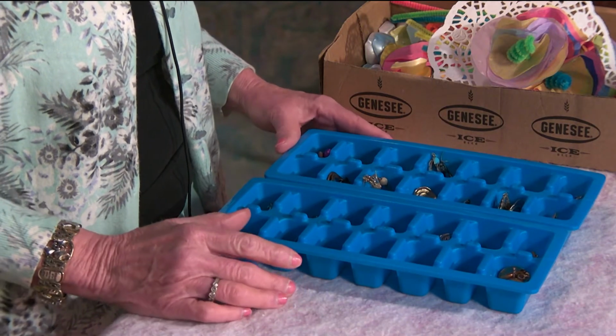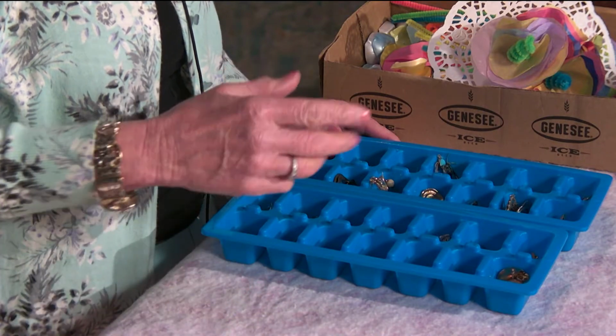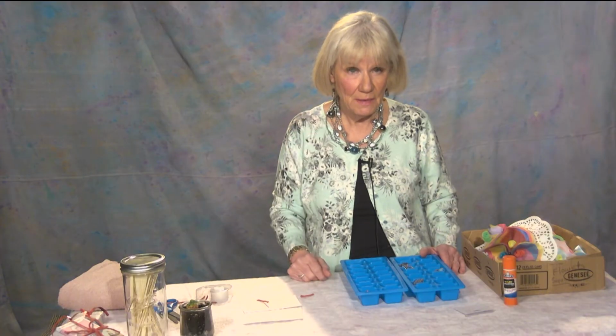So every now and again, because I am a collector, not a hoarder, a collector, I go through, see which ones don't have a mate, and of course I have to discard them. Not the backs though. I have a little spot here called my junk cube, where I have things that I want to keep, and that's where the backs are.